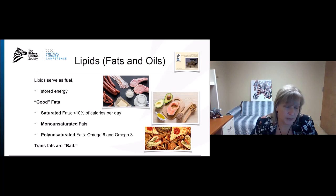They're normally used for long-term energy storage. They're stored as fat in adipose cells, and they contain 2 times more energy per gram than carbohydrates. The thing is, they're less soluble in water than the carbohydrates are, so they're harder to transport in your blood, and that's why they're typically stored as fat. Lipids include fatty acids and triglycerides, and fatty acids are referred to as either essential or non-essential.